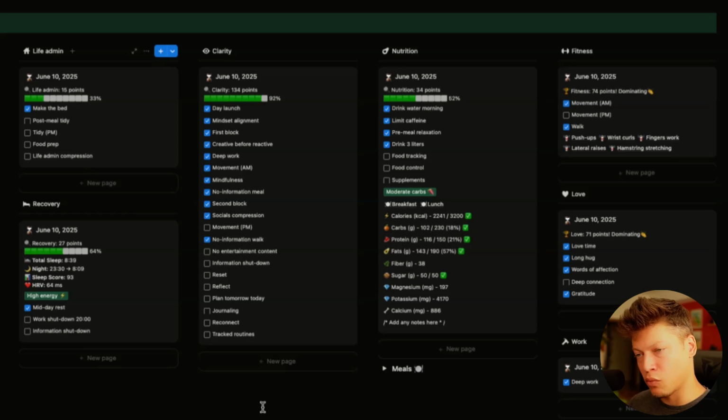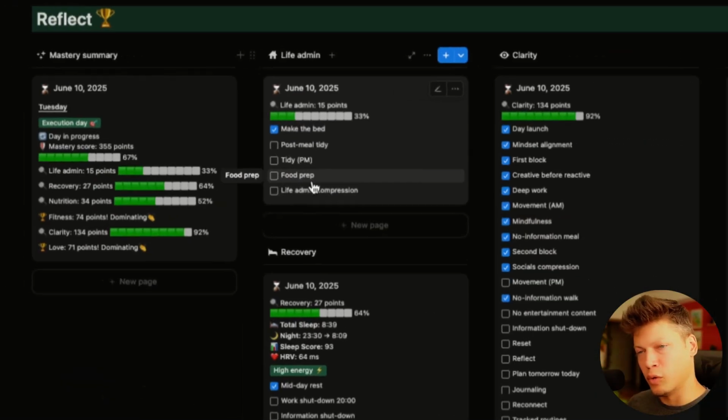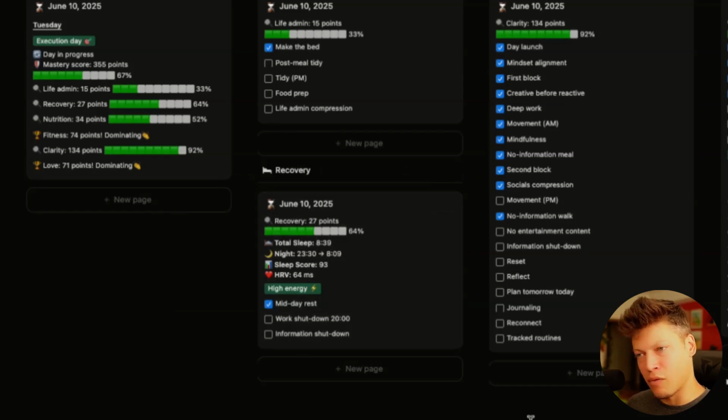So for example, we are here in my daily cycle and you can see a bunch of examples of routines and habits that I want to be executing. I want to do my deep work. I want to do food prep in the evening. I want to do a couple of movement sessions. I want to shut down my work before 8 o'clock in the evening, etc., etc.